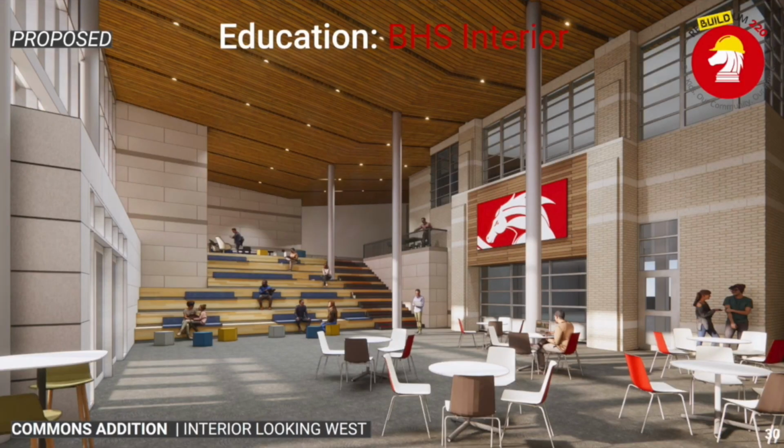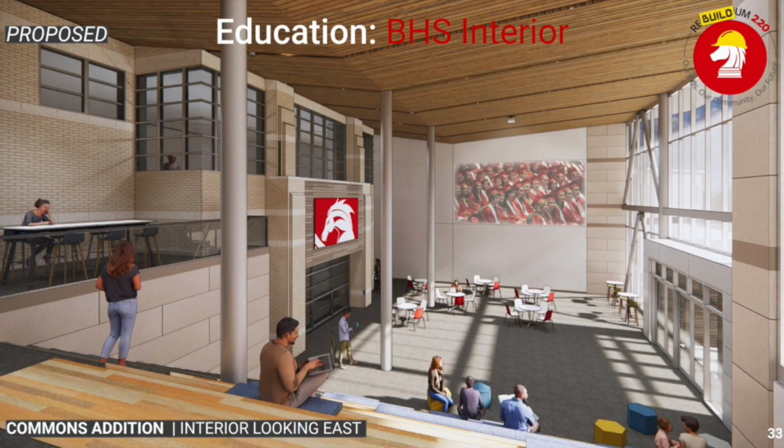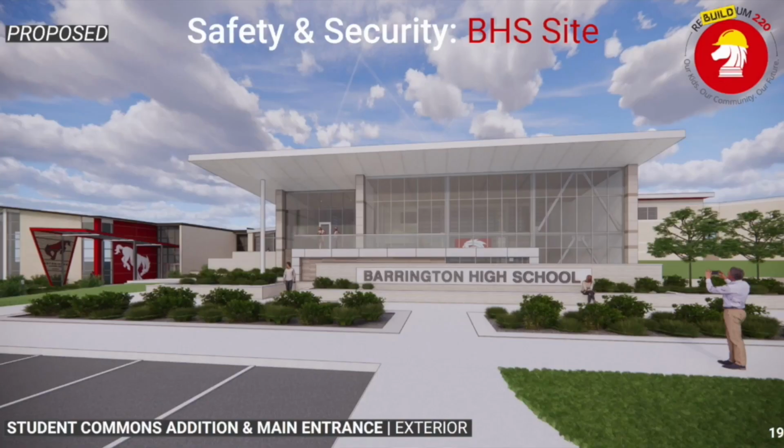They're going to be totally renovated from top to bottom. So really, next year when we start, we'll have this nice new atrium at the front of the building, and that will be common area for lunch, opens before school, after school.